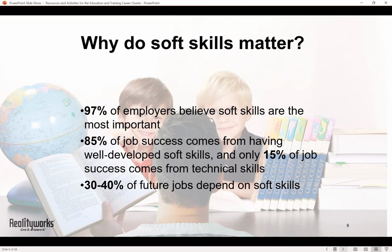There's another research study that came out by Harvard University, and they said that 85% of job success comes from having well-developed soft and people skills, and only about 15% of job success comes from having those technical skills. And then a third study by Microsoft found that 30 to 40% of future jobs will depend on social emotional skills, or those important employability skills. So we know it's very, very important to weave some soft skill instruction into our courses.